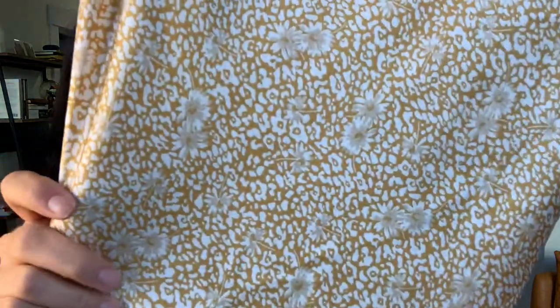This next piece is called the Ventura Floral Slip Dress, size small, and I purchased it for $52. It is so pretty. I absolutely love this color. It's kind of an in-between yellow and orange shade, and it has floral detailing, but also what I think looks like a little bit of animal print. So I think that's definitely really cute, something I haven't really seen before in typical slip dresses.